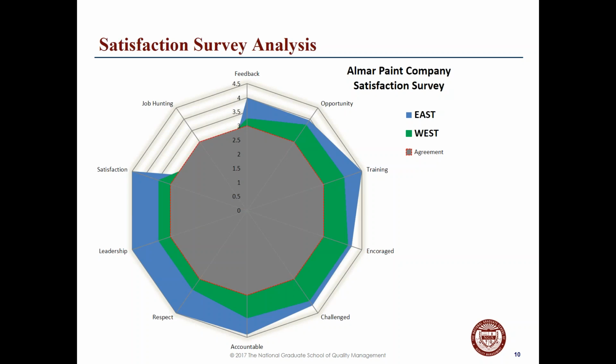The East side data shows a strong agreement from the folks that there is accountability, where the West Coast feels slightly less about accountability. So there may be something there to look into, maybe an indication of the management style, which shows more in the next couple, which are respect and leadership. Remember, these were the two honing in on the leadership and the senior management in the company.